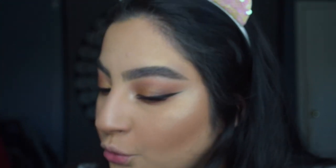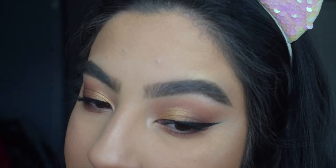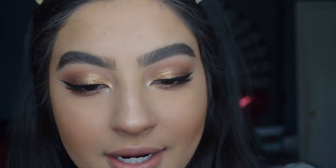I'm gonna move on to lips, and for lips I have the liquefied lipstick in the shade Nude. So let me go ahead and grab a lip liner. Alright, so this is the final look.